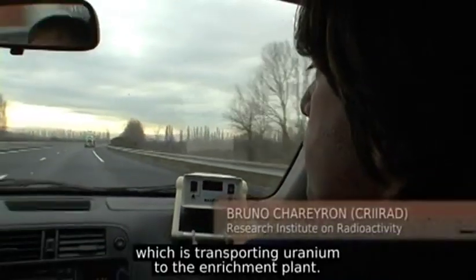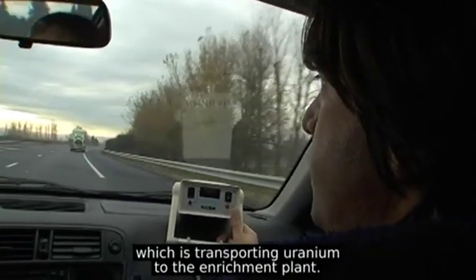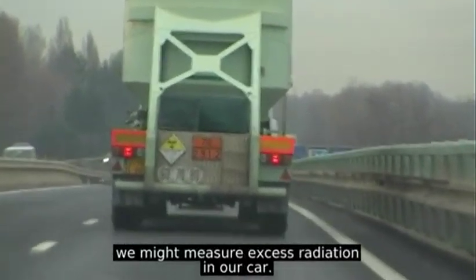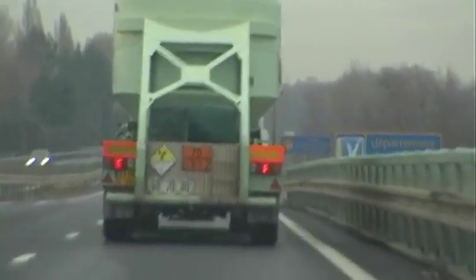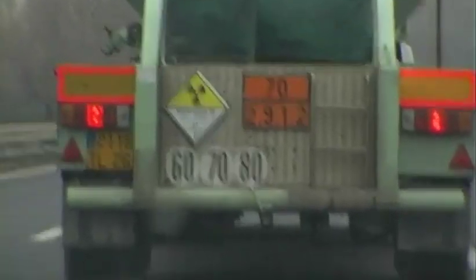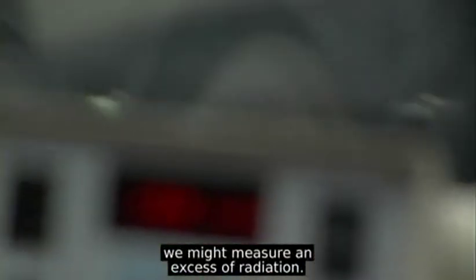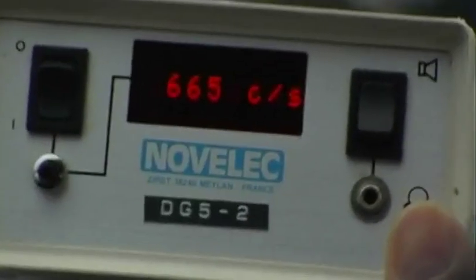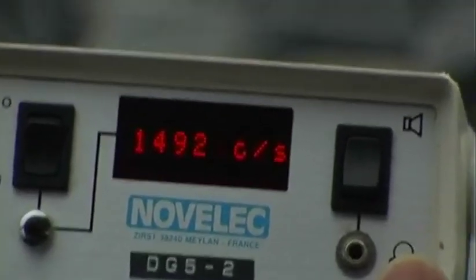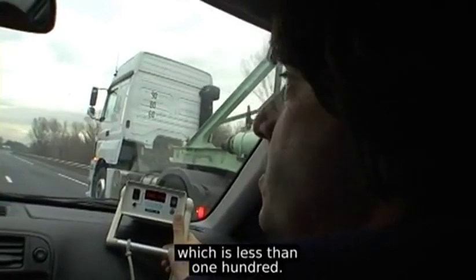Overtake this truck, which is transporting uranium from the concentration plant to the enrichment plant, and probably when we overtake him, we will measure excess radiation in our car. So at the moment the level of radiation is normal, about 60 counts per second, but when we overtake the truck, we might measure an excess of radiation. Much higher than the natural radiation level, which is less than 100.